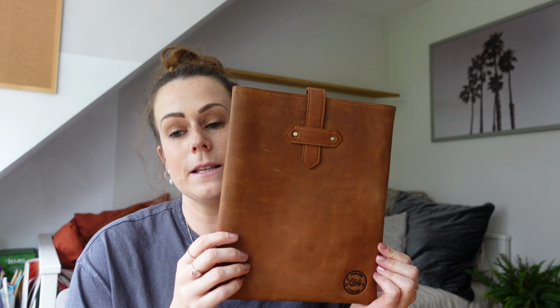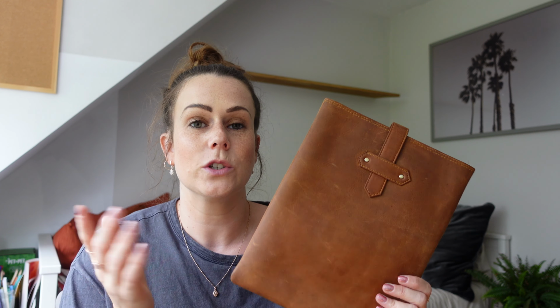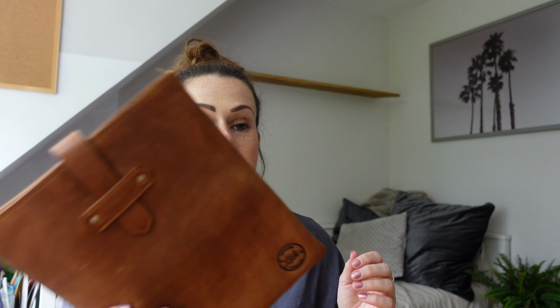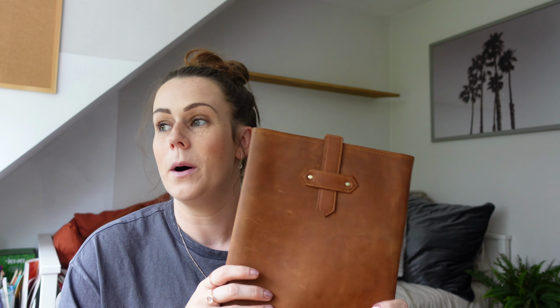And this is perfect if you're heading out and you just want to take a few bits with you. Maybe you want to put it in your bag. Maybe you just want to carry it with you. I see this as something that you might take to a park bench and do some journaling with, or to the beach or a field, or you just go in somewhere and you want to take your essential bits.